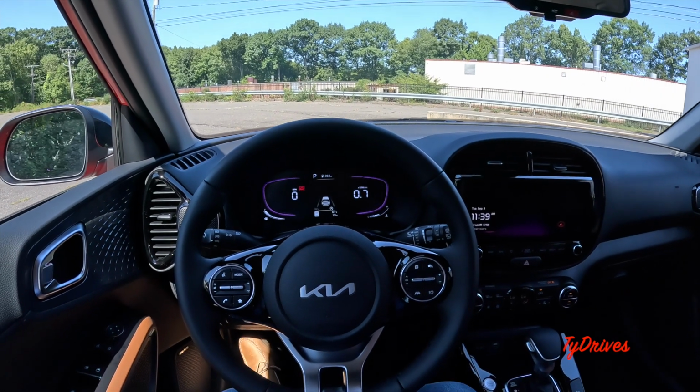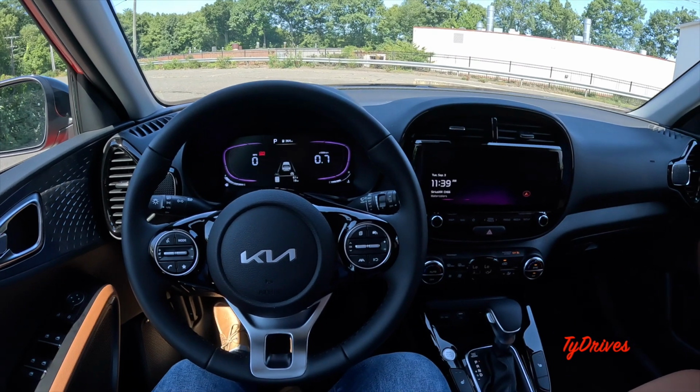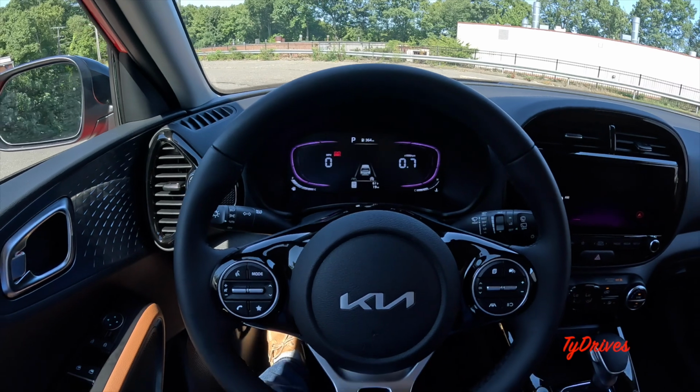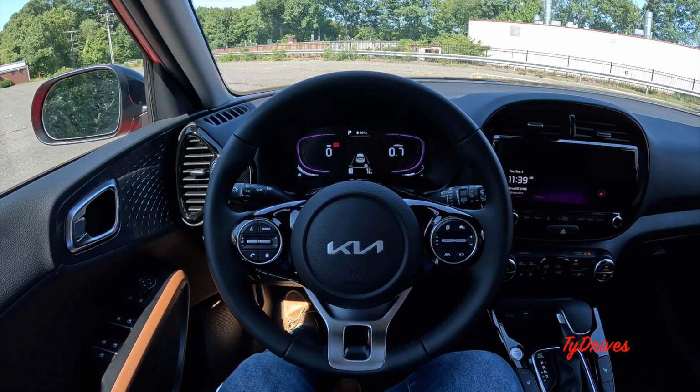And that pretty much does it for all the features on this very neat 2025 Kia Soul EX Soulmate Special Edition. Quite the mouthful there, but again, quite the cool vehicle.